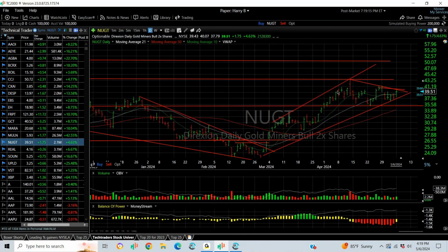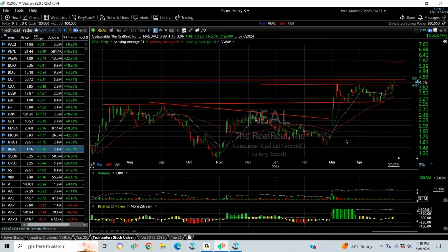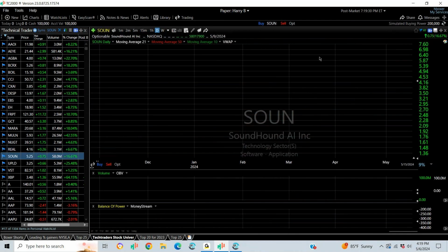It's a big 1, 2, 3, 4, and if it comes out of here, 43, 47, and 50 are all possible targets. REAL, that's the symbol REAL, obviously big pop in March. 6-week consolidation now starting to move again with a target now at 5 3/4.